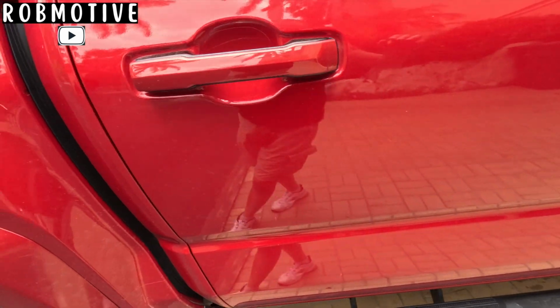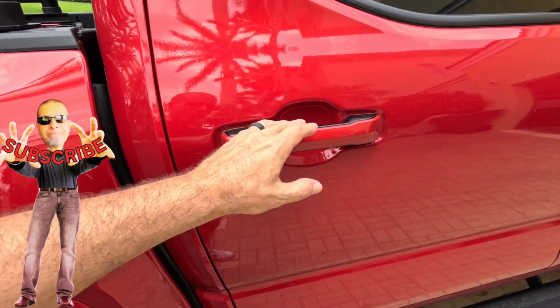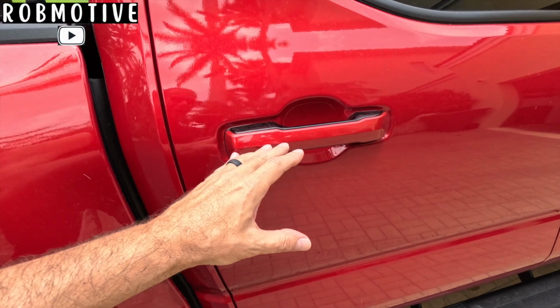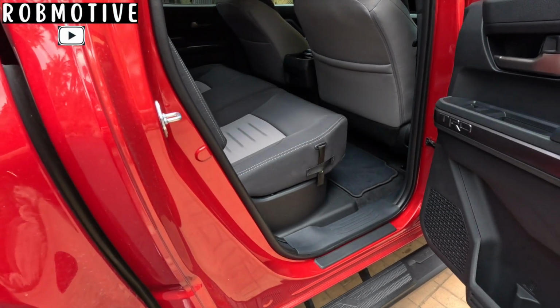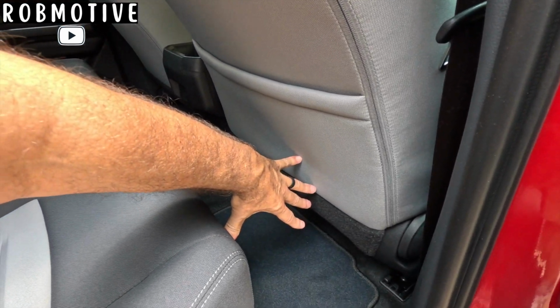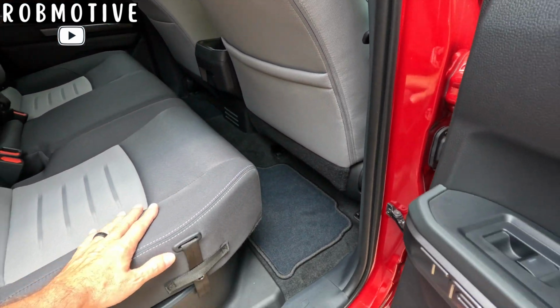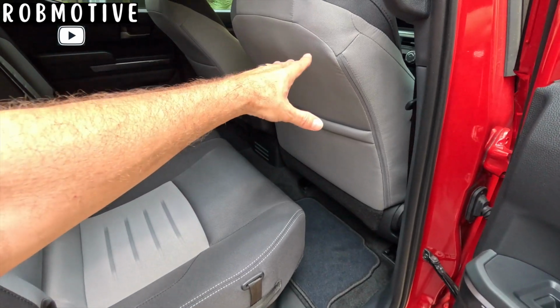Now let's take a look at the passenger rear. Before we get to that, of course, we've got the bigger, chunkier handles on the sides, a la the Toyota Tundra, I guess. Looking in the back, first thing you may notice, there's not a lot of room here. That's really no different than the 3rd gen. It might even be worse. I'm not quite sure. Depends on where you keep your seat.